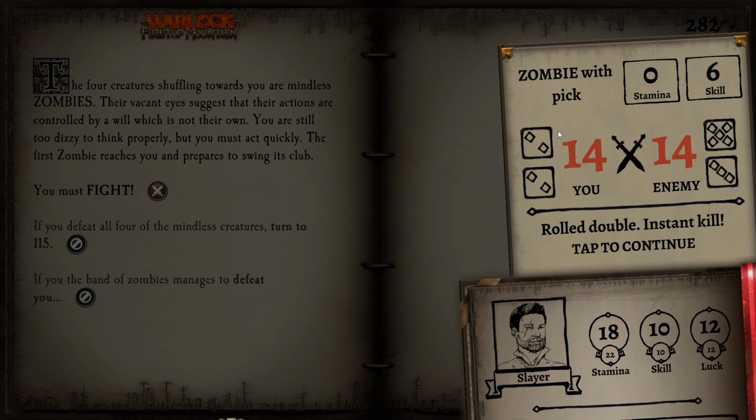Now, if you noticed, all of the zombies had their weapons along with their names depicted. So zombie with scythe, zombie with axe, zombie with pick, except for the first one who was brandishing a club. So I guess that a club is like a default weapon for the zombies. It was just called zombie. Maybe that's like the standard equipment they come with.